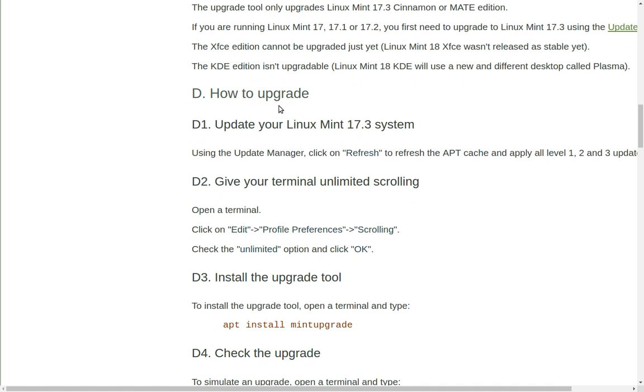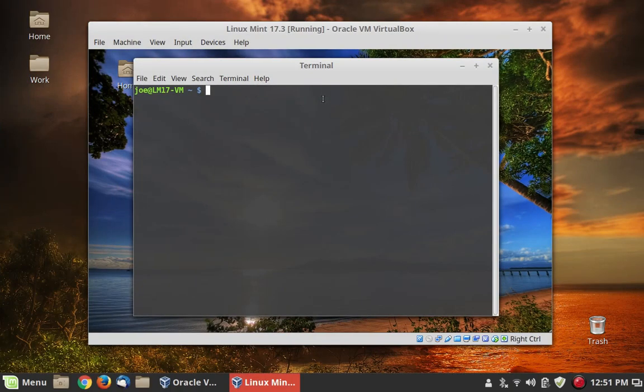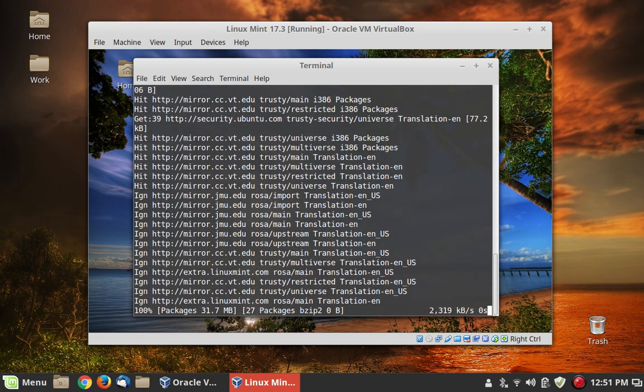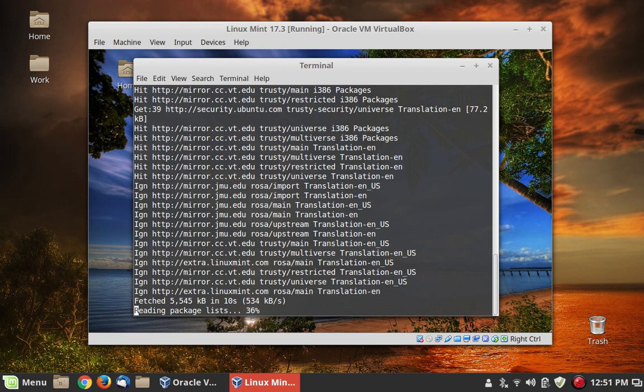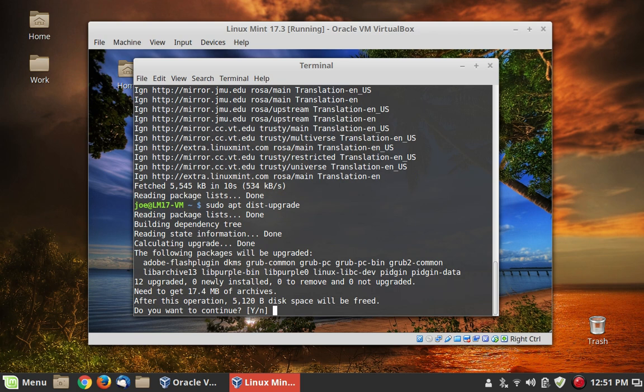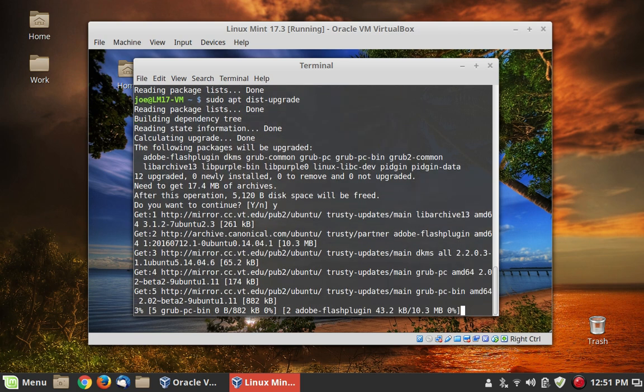Okay, so how to upgrade. Number one, you need to update your Linux Mint 17.3 system. So let's do that. I have this one set to open up a terminal. So let's do the updates. And it's going out and checking for updates. I do not know whether this is going to allow me to upgrade in a virtual machine, but we're going to find out together. All right, let's see if we got some packages. We got a couple of packages to upgrade, so we'll go ahead and do that.